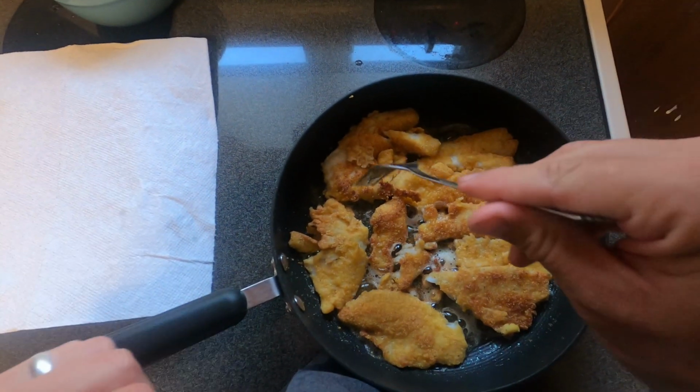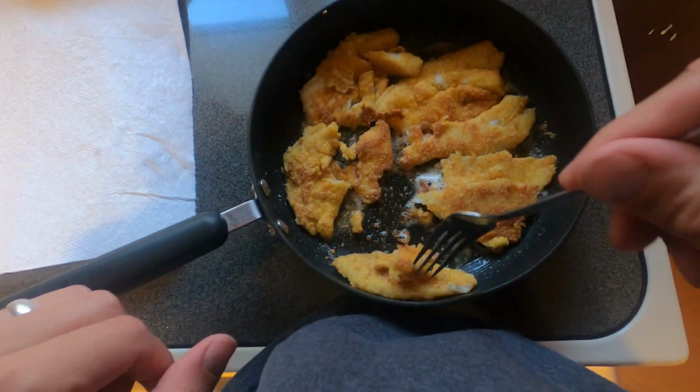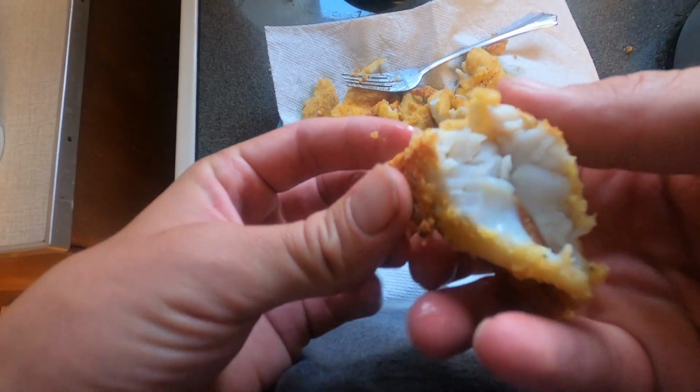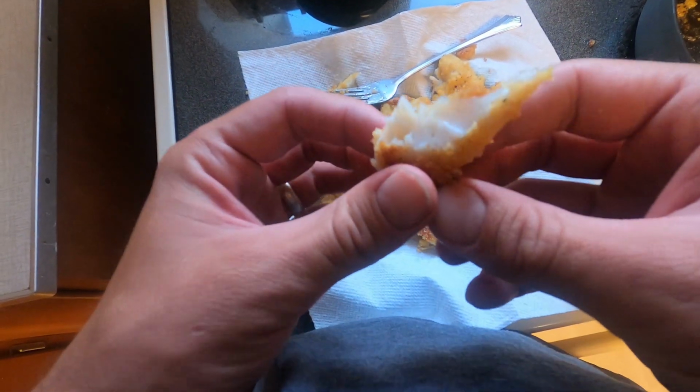We've been frying them now for a little bit. The other side's looking like that. Kind of crispy. These should all be done. I'm going to go ahead and turn the heat off. So what you're left with is just white flaky meat. And bass is really good. Bluegill, a lot of the fish like that are really good.